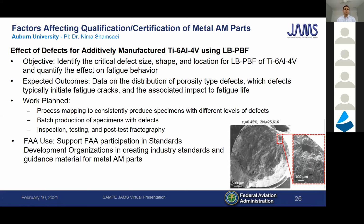This project, also led by Auburn, is looking at the effect of defects for Ti-64 using laser powder bed fusion. Here, specifically, we're talking about bulk material. This work is building on work done by other organizations that have done process mapping for both power and velocity, like the little image I had on the last slide. It's part of the public domain that if you vary power and velocity in certain ways, you can expect different types of porosity to be created.